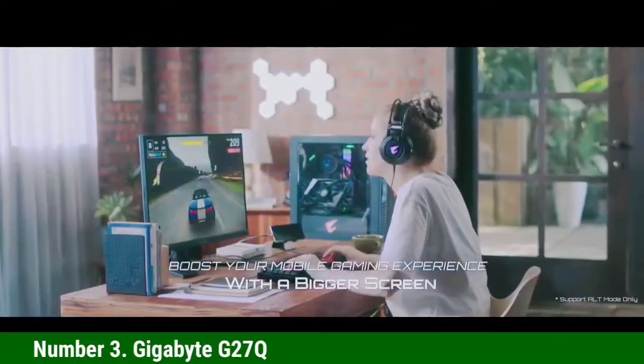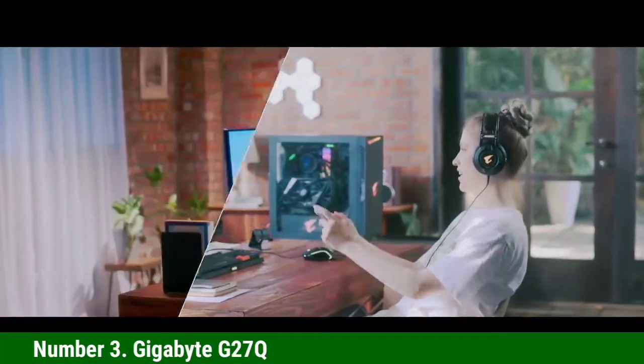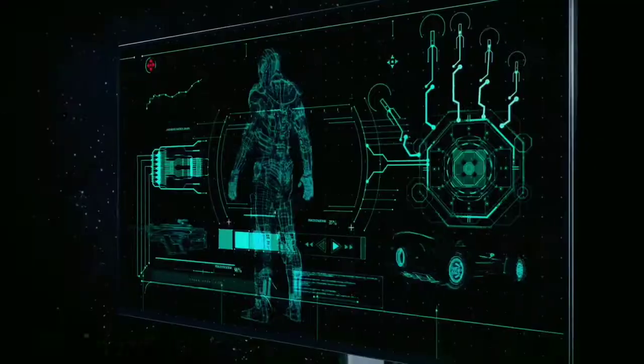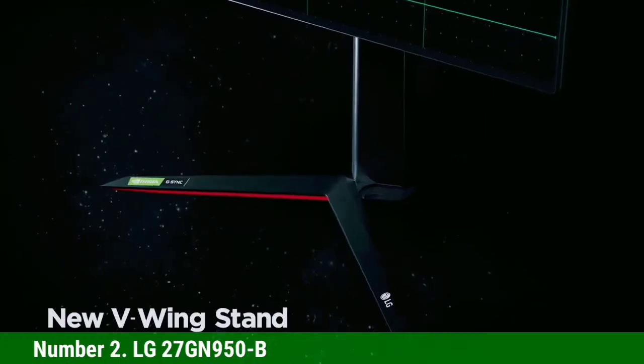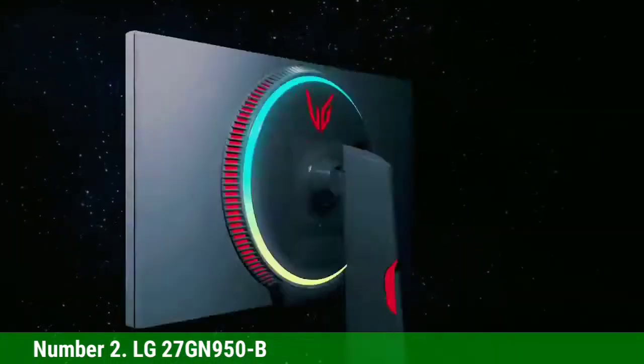It's a bit of a plain Jane compared to other more pricey options, but it packs plenty of useful features designed to enhance your gaming pleasure. Number 2. LG 27GN950-B. 4K gaming is a premium endeavor.